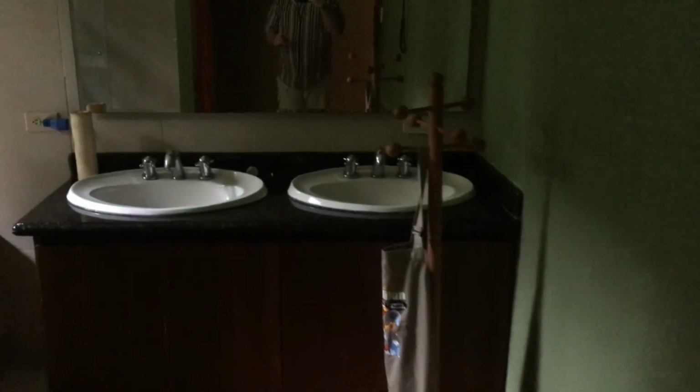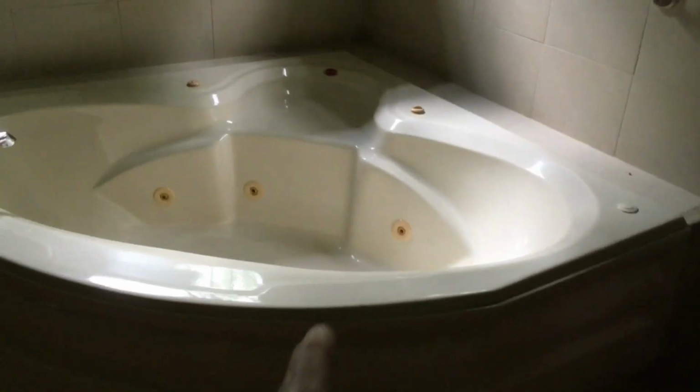Now I'm going to tell you the price at the very end of this video of this massive house. There's no lights in here right now, the bulbs are burnt out, so you get double sinks, a jacuzzi tub, a toilet, and a big shower in the corner. Very high ceilings, as you can tell here.